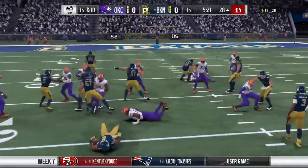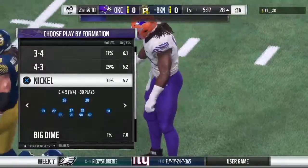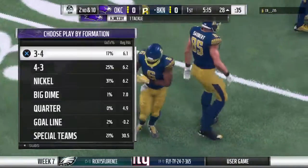They'll run it now out of the gun. Trying to run inside, but nothing there. Call it no gain on the play, and it'll be second down.